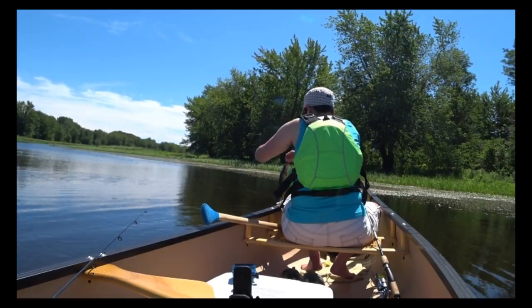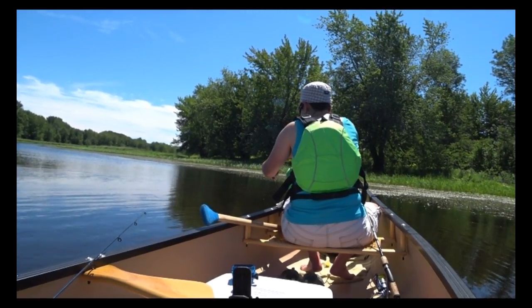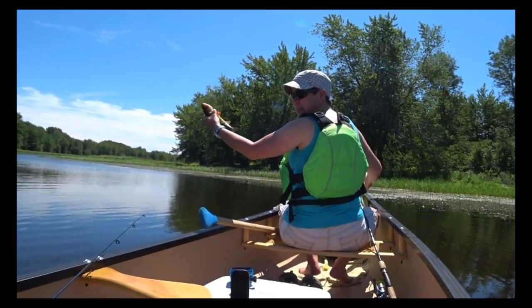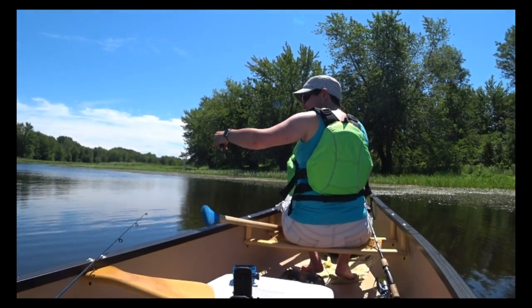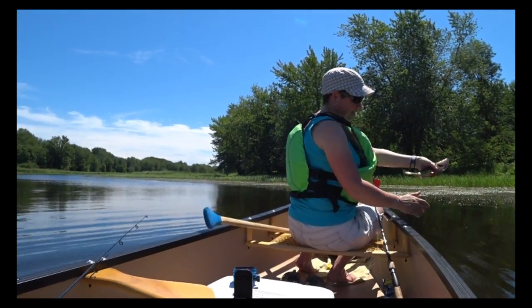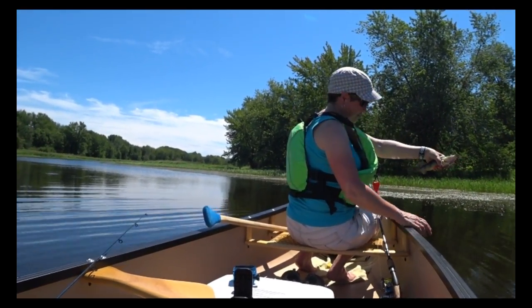Well, that's 6-0. This perch is so big, it should count for 5. No, it doesn't. Look at the size! It doesn't matter. It's not by weight, it's by fish. We both agreed. What do you guys think? Look! That's a 5.